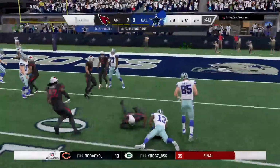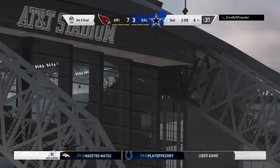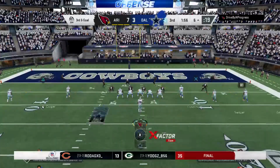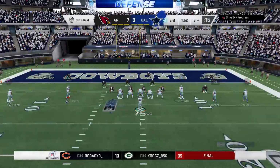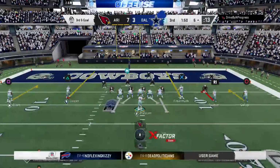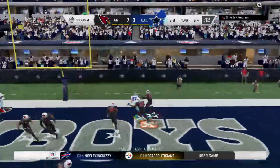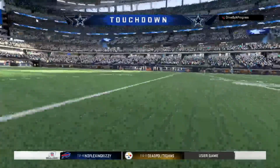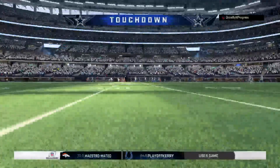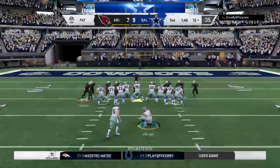And that one covered beautifully. Their defenders stayed home, and they'll stop him behind. Well, they've been so good on 3rd down all day long. Can they convert another here on 3rd and goal? Out of the gun. Here's Prescott. And that is caught. Touchdown, Cowboys. From 6 yards away. And the Cowboys have retaken the lead.